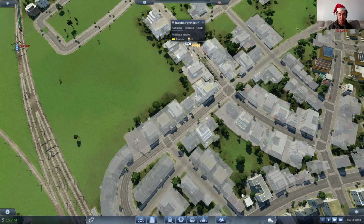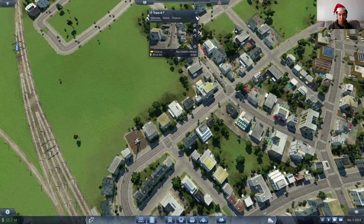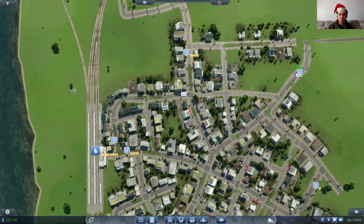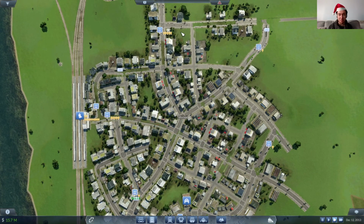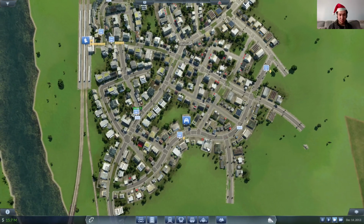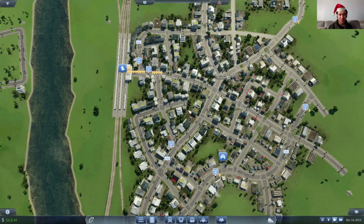Luckily, it isn't too far away until the next one. But yeah, again, this is full. There's so many people here. This one coming around here is going to be able to pick up 10 people, but again, we almost need another tram.